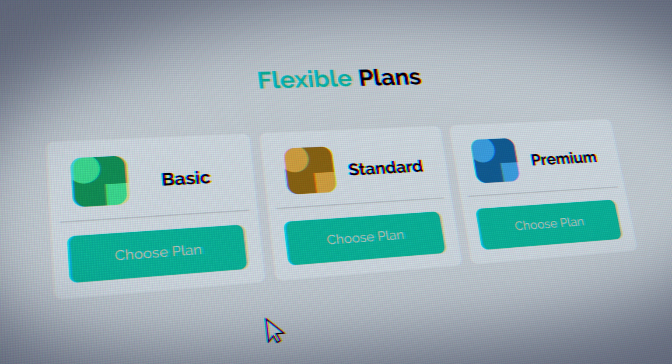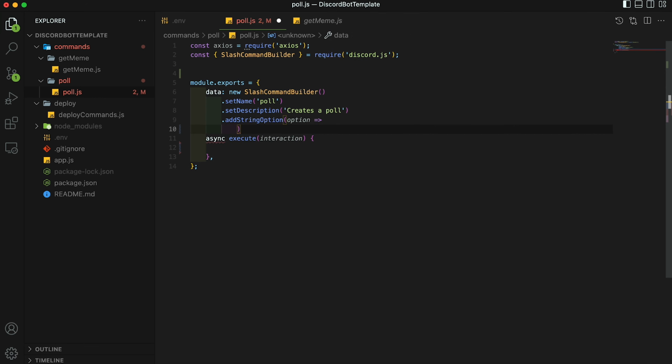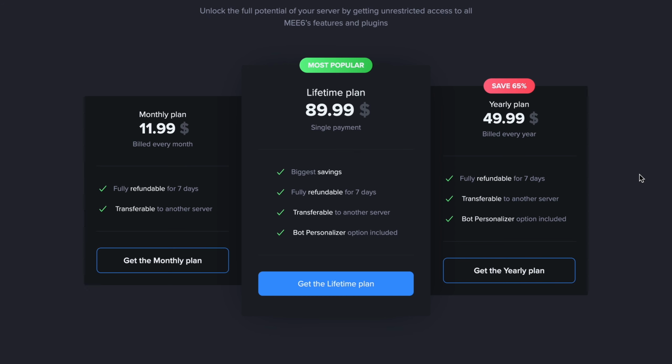To sell a Discord bot, you can either add a subscription to use your bot, to use extra features, or you can create Discord bots for specific clients that will pay you for the completed bot. So like freelancing. If you look at a popular bot like MEE6, they charge a monthly subscription which unlocks a ton of different features for your server. You can do the same.